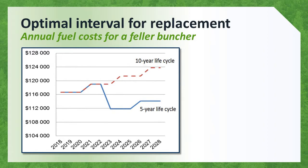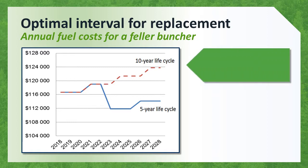Here, we have modeled annual fuel consumption costs for 2 different machines' life cycles over the span of a decade, with one of them getting replaced after 5 years. The dashed red line shows that fuel costs for the older machine increase over time. The solid blue line shows that fuel costs improve after the older machine is replaced and increase slightly as the newer machine ages. The difference in total fuel consumption from year 2022 to 2028 is $53,000.